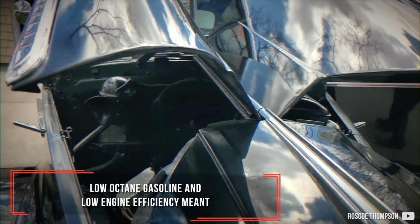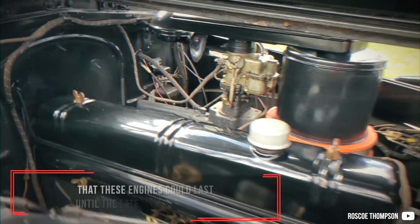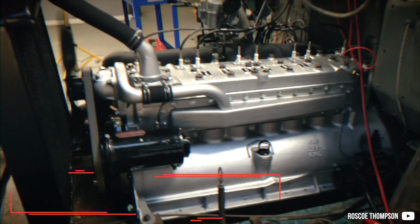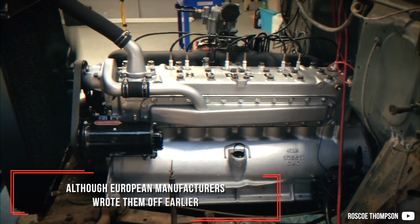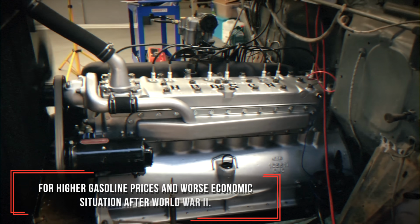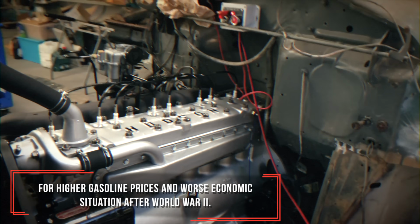Low-octane gasoline and low engine efficiency meant that these engines could last until the late 1950s in the USA, although European manufacturers wrote them off earlier for high gasoline prices and a worse economic situation after World War II.